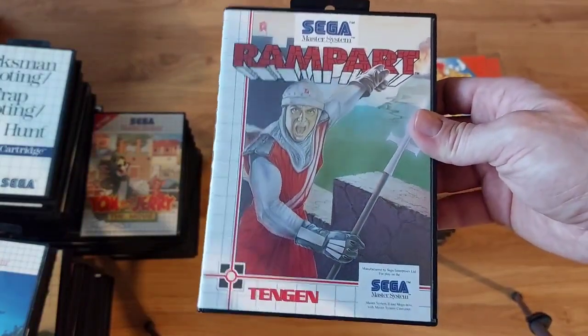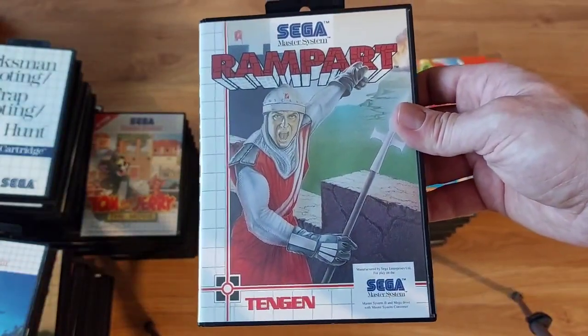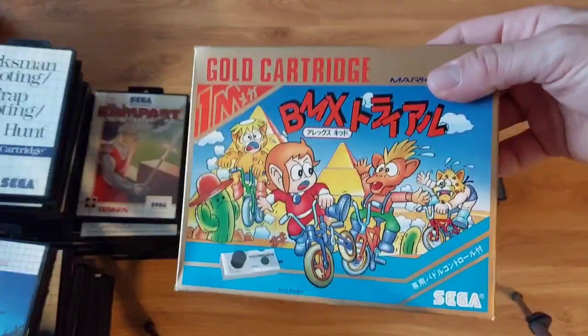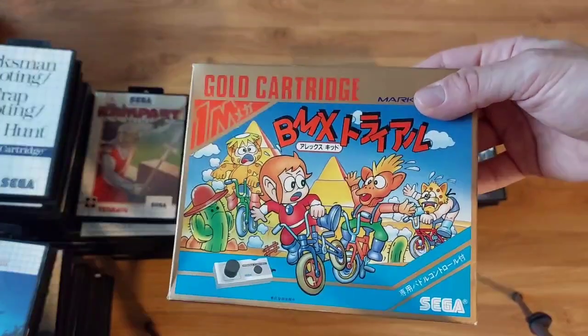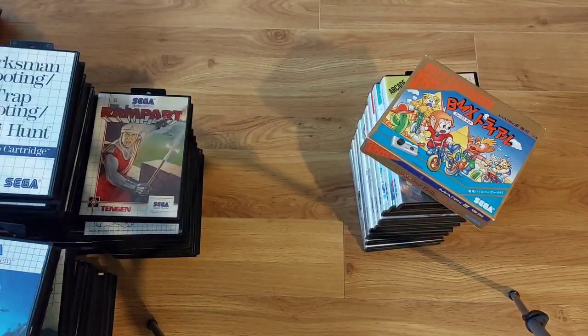And we have Rampart, one of those classic cover art things you see with Call of Duty and stuff, the same type of composition. Now this one I must actually look up where I got. Alex Kidd BMX drop. That is very tough to get. That's one of my favorite items in the collection.